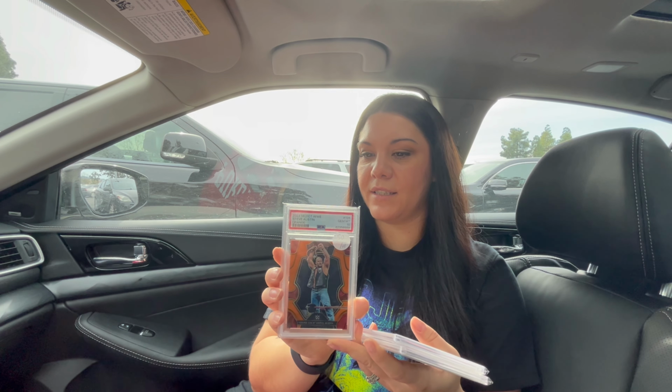We also got another, 2023, actually this is the 2023, the other one's 2022. We got Steve Austin, the orange one. He is number 128. I don't think he has multiple numbers. Maybe 49. Anyways, nice card. Super cool. We love it.